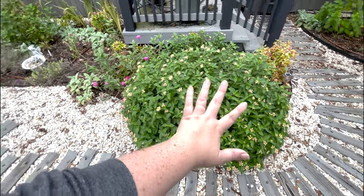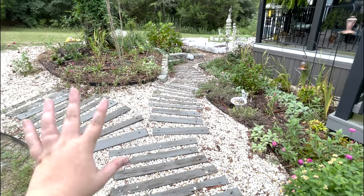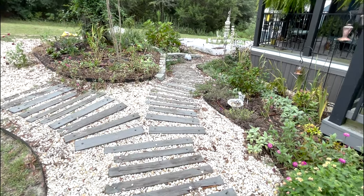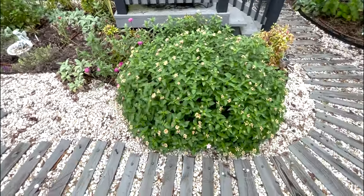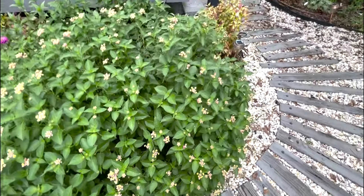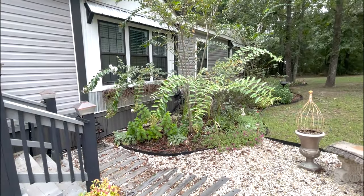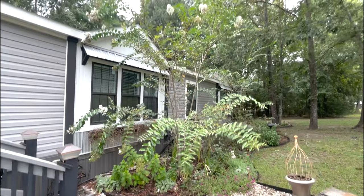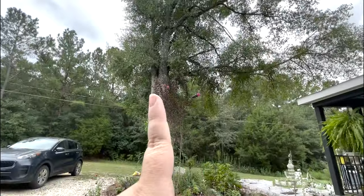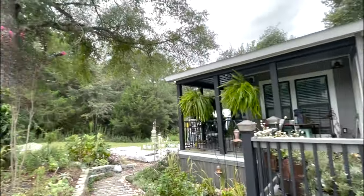If we had more of this in some of these really hot spots, things like the zinnias and supertunias that are supposed to be able to handle the heat are just not cutting it. And these look green and lush and are blooming their heads off. So, you know, lantana loves the heat. Crepe myrtles are also loving the heat, blooming. Very, very pretty. Love that.